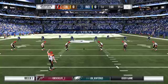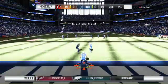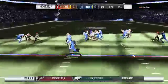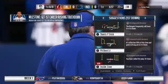Cincinnati Bengals. No more training camp, no more exhibitions. The 2018 NFL season on EA Sports is underway. This is fielded a couple yards deep. And he'll get across the 20 before he's brought down at about the 23-yard line.